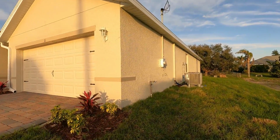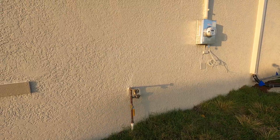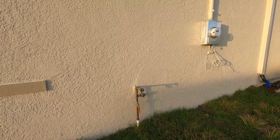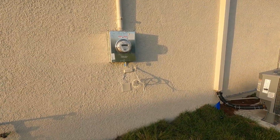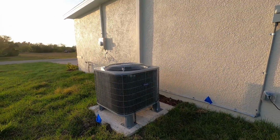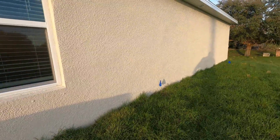I can show you over here. This is where the shut-off valve to the home is. If you're a snowbird and you're leaving the house here for season, you could just shut off that valve and the house doesn't have any water inside. A lot of people tend to do that when they leave the homes. Over here is your electrical meter. Your AC. This is your carrier unit here. Over here you got your sprinkler system, Hunter sprinkler system. And let's keep going.